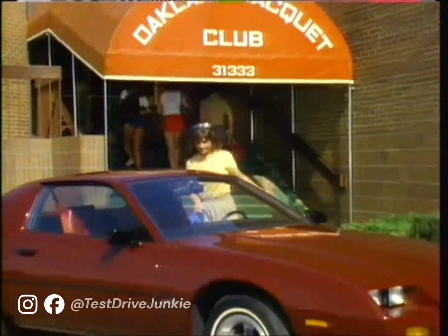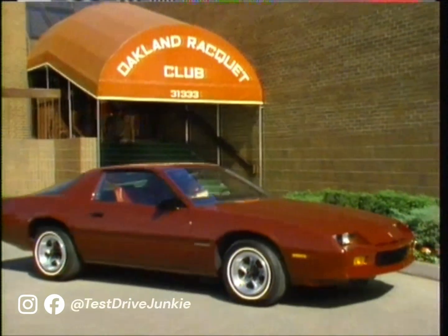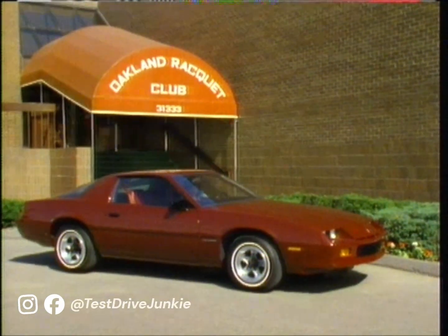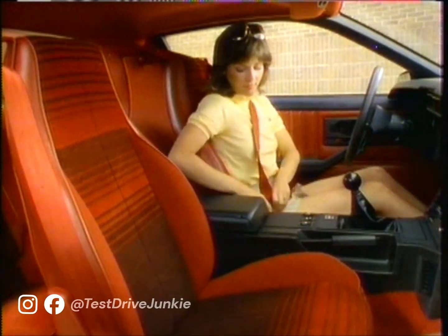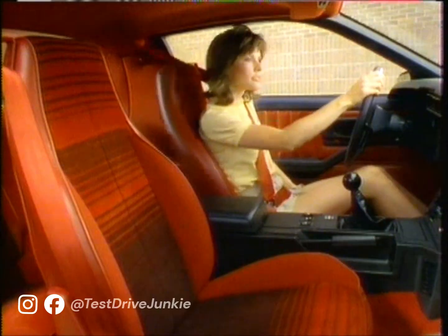Start with Sport Coupe, the most popular Camaro, with refined styling for 85, including new front fascia and new parking lamps. The sporty interior features room for 4 and reclining bucket seats.